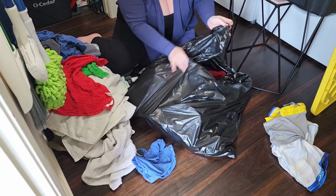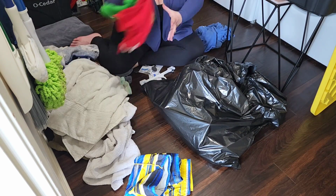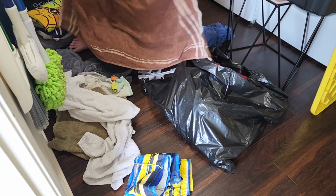So to be able to give them some of the cleaning products that I love the most that have helped me to keep this house clean and cozy and comfortable for my family, I want to leave that here for them so that they can do the same for theirs.